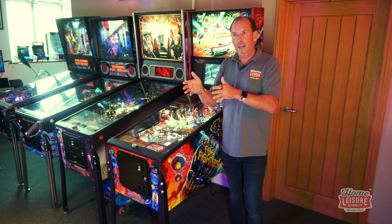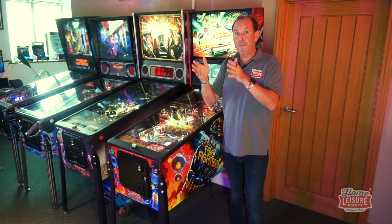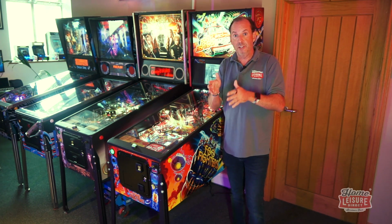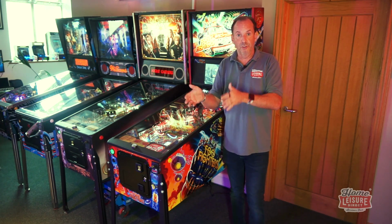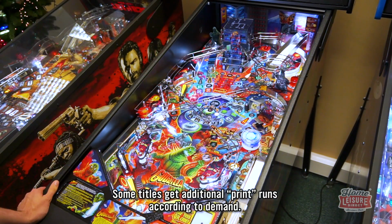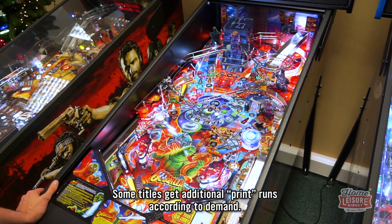But through a year, although they've just released 3 new ones, they may well still be producing machines that they had coming out in previous years. Like, for example, at the moment, they're still making Godzilla, which came out last year. So generally, you'll have sort of 4 or 5 different machines that will be available brand new from Stern at any one time.